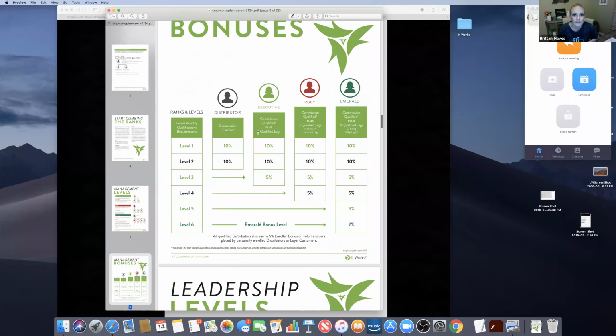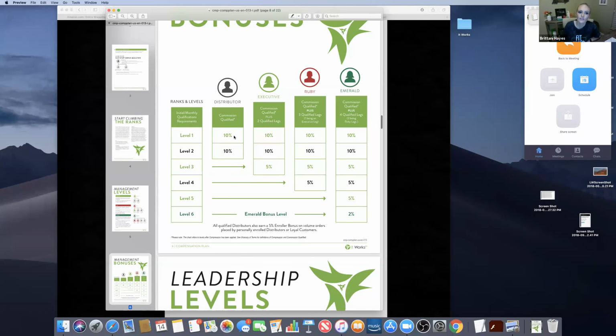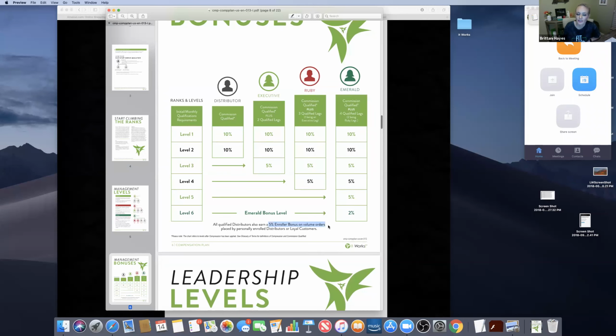Okay, so here is a visual of what I was just explaining about getting paid on level 1 and 2, level 3 as an executive, 4 as a Ruby, and then unlimited as an Emerald. This is where it gets a little confusing for people, so I want you guys to take a close look at this. See where this says you get 10% on level 1, 10% on level 2. It's really 15% on level 1 because you get a 5% enroller bonus attached to that.